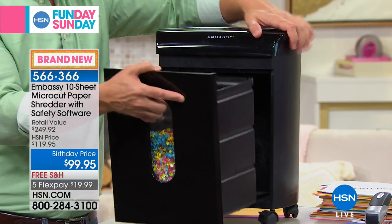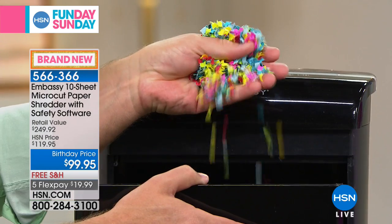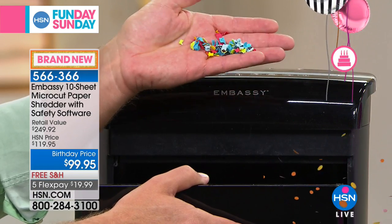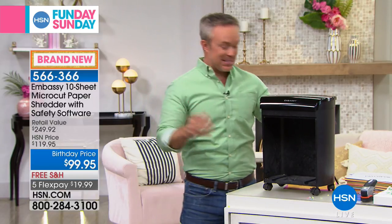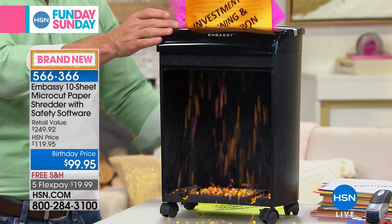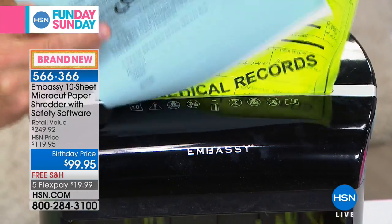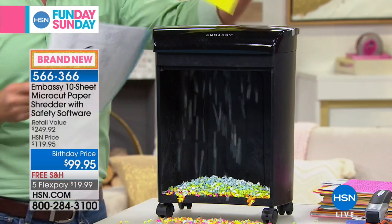So the drawer goes to the trash, and look at what you're throwing away. Unidentifiable. Why? Because it's micro-cut. You've evolved to a finer, smaller shred, which makes it harder for them to piece together. Because if you have a shredder right now, you probably have one of the older technologies, the strip shred from the 70s. That's your credit score. That's your identity. You're trusting something to 40-year-old technology versus an upgrade that protects you, your kids, your credit score. And most of us don't even realize we've been an identity theft victim until it's already happened to us. And at that point, it's too late.